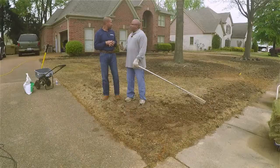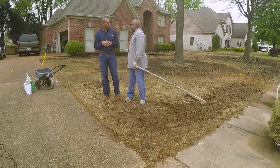How we get started. We had a friend out here who wanted to lay some sod. He's been here about 20 years now, and he had Bermuda grass down here. Over a period of time, the oak trees got big, and the grass began to die. Now he wants to go with a new grass.